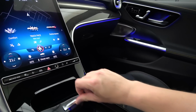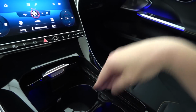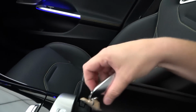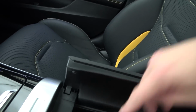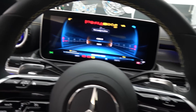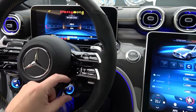We also have a few further storage cubbies and areas, wireless charging pads, some cup holders, decent amount of space in here, some USB-C ports. Close that back up, open up the armrest inside here. We actually have the key for the car, this style of Mercedes-AMG key, a few more USB ports, some lighting inside there. Everything feels really high quality. It's a very grown-up car for a C-Class, for a C63. That's obviously one of the things that's a big part of all of this.